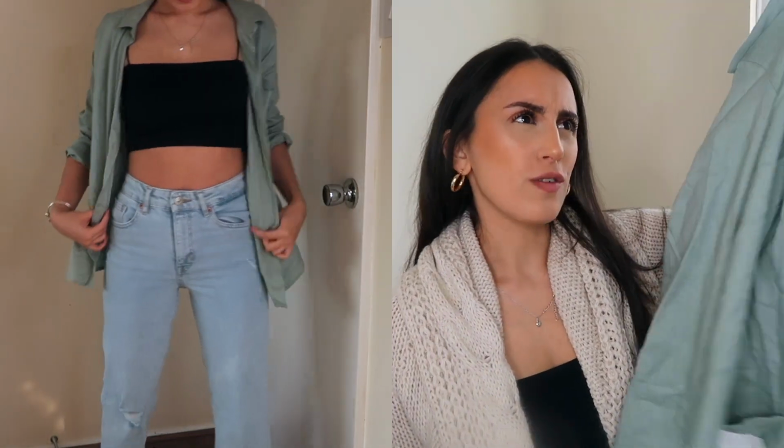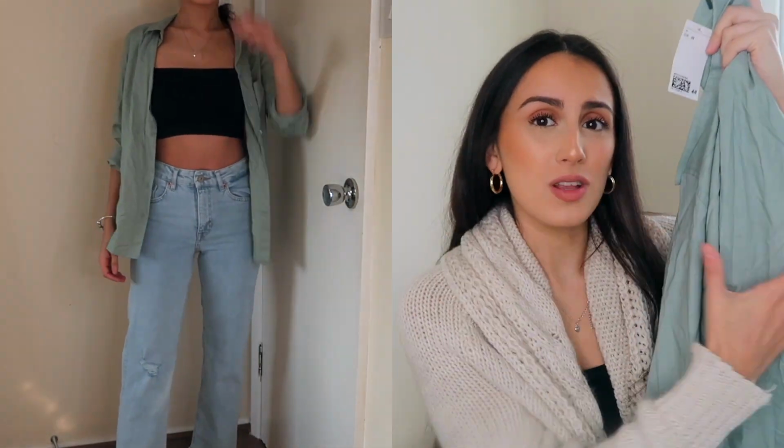It's just pretty much an essential for an autumn piece. These come in a lot of colours as well. I'm sure if this isn't within your colour scheme or colour palette that you like, you will find a colour that you would like for this shirt.